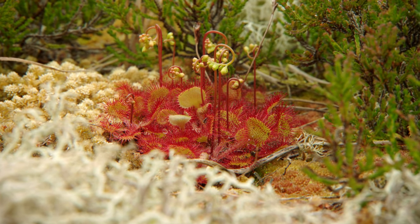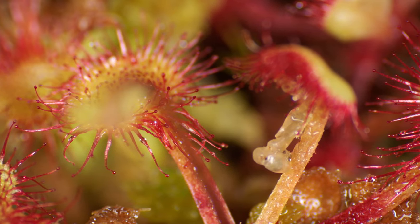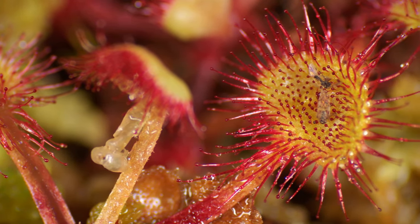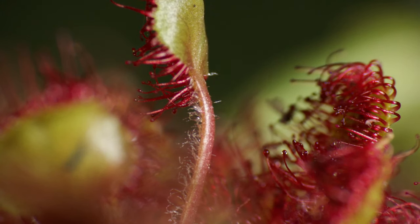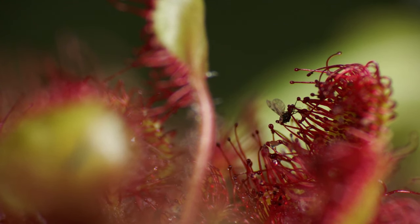This sundew has a sinister side. Its sticky sap attracts insects, gluing them to the leaves. The leaf then curls round the insect, slowly digesting it and absorbing the nutrients it needs to survive.